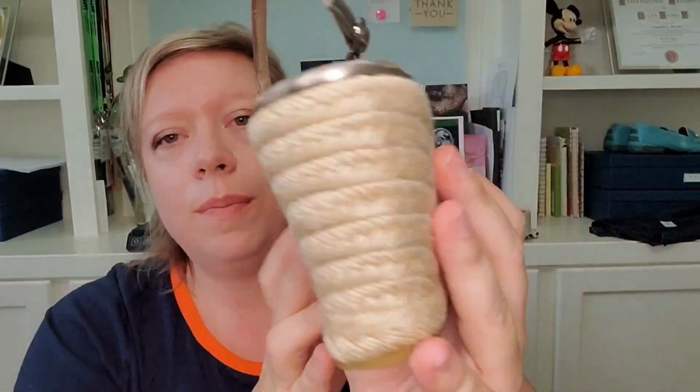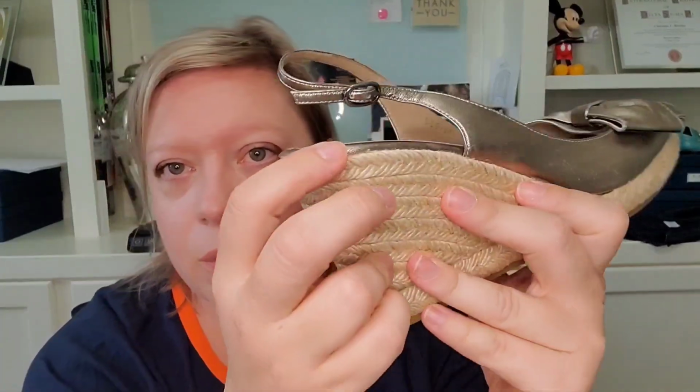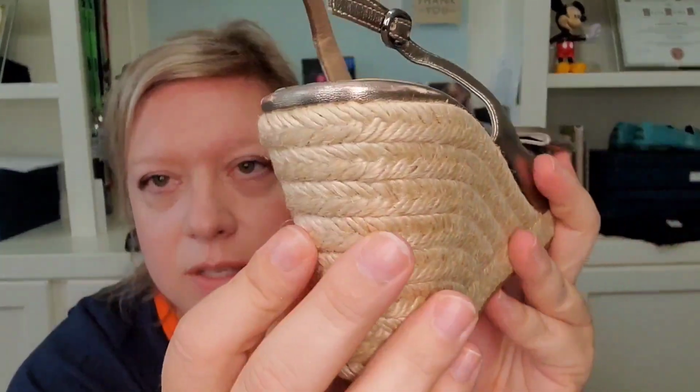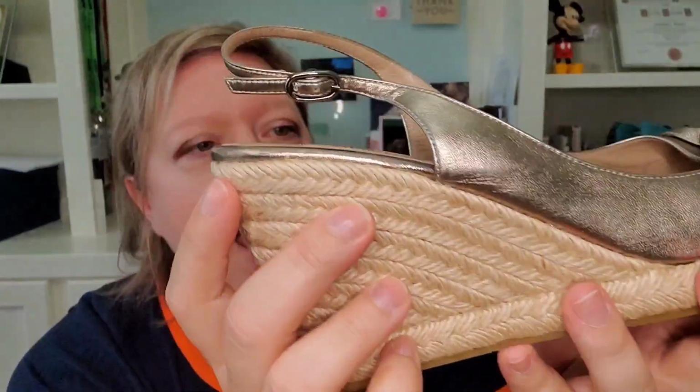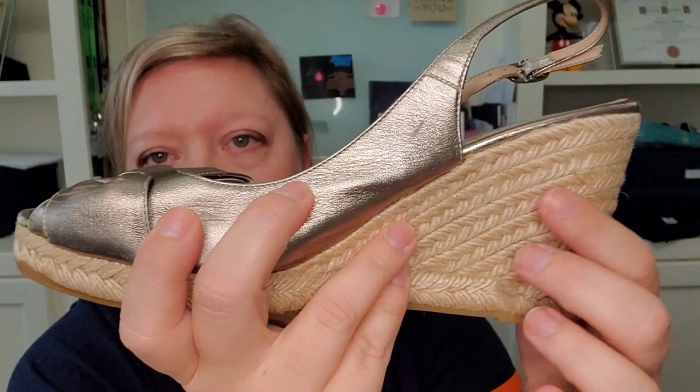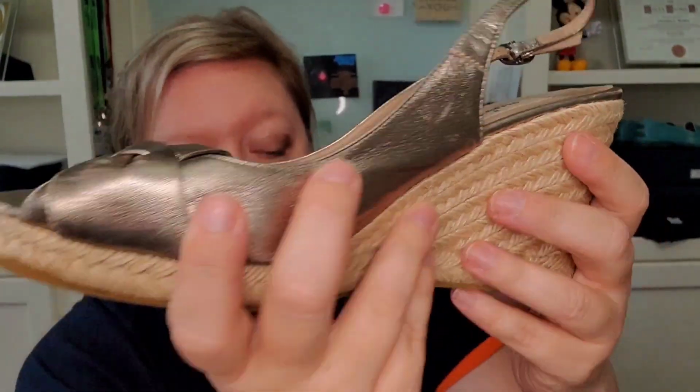There's maybe a little bit of wear to the metallic across the back, like where the heel is here. See if I can give you a close-up of that. Okay. And then right here, there's just a little mark on the metallic. But overall, these are in good condition.